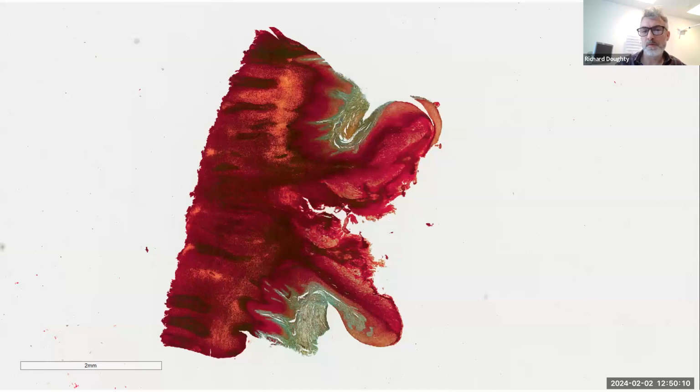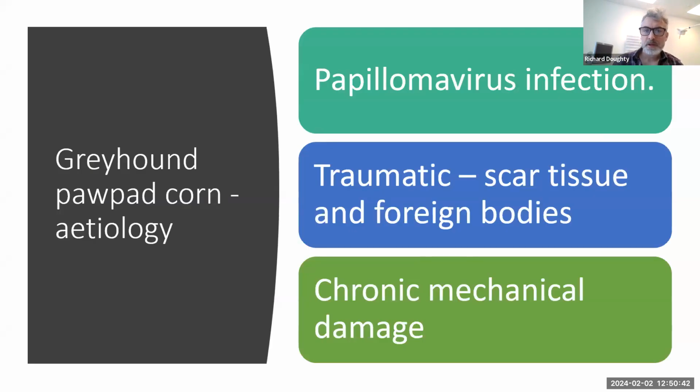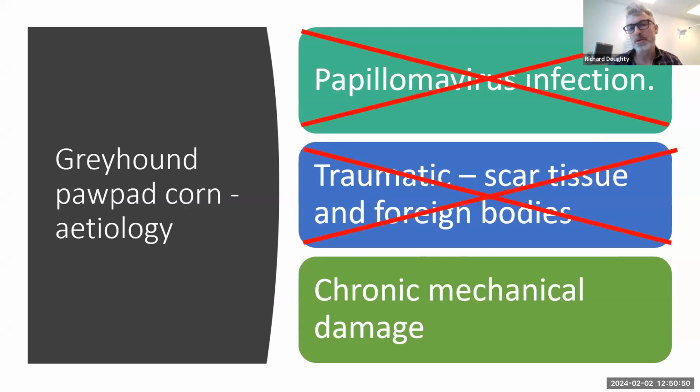Here you can see when they took a biopsy of it, on the left is the overlying skin, and it looks like something's exploded into the underlying area. That's because a foreign body penetrated through and then created irritation and a corn. This is a picture sent to me by a colleague in Australia, which showed that, yes, you can get stones in the paws, and you can see here an embedded bit of gravel straight into the paw. So we felt that while traumatic foreign bodies can be a cause, it wasn't the most common.